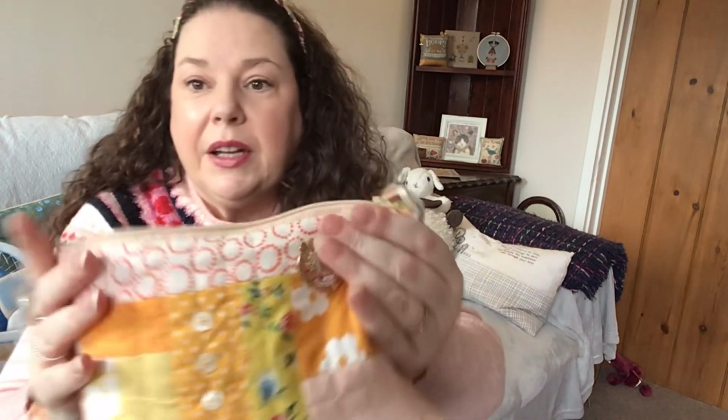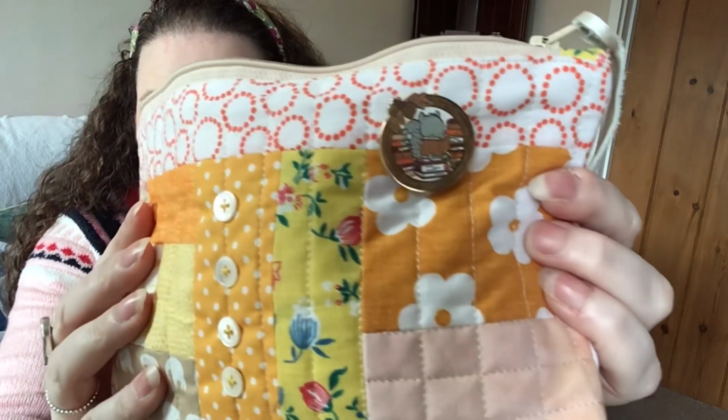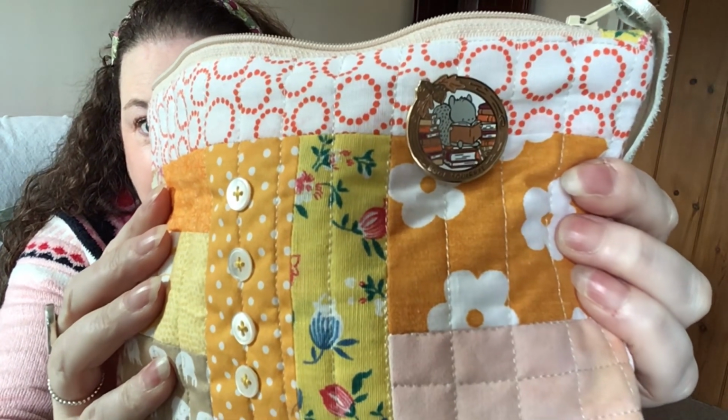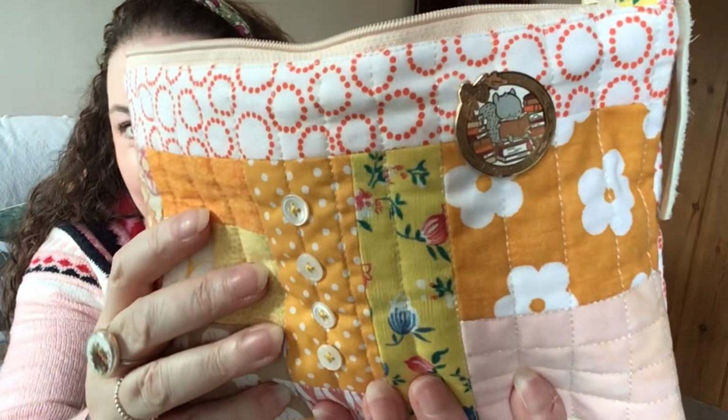So also on here is this very, very cute, I don't know if you can see it, there we go, pin badge that Donna gave me, and it's a squirrel reading. I think that's from, is it Clever Clove or Clover? Book Squirrel, is that something? It's very sweet.